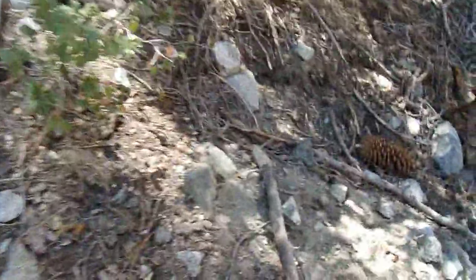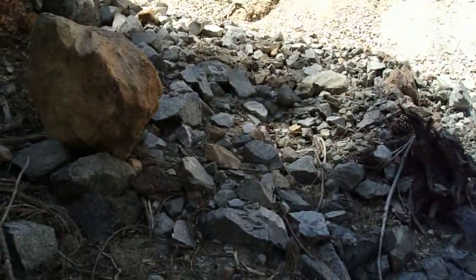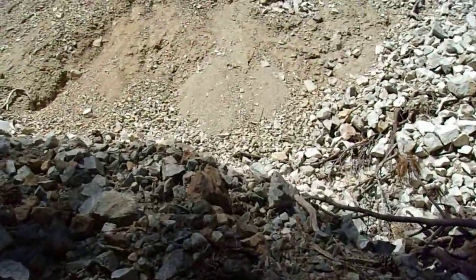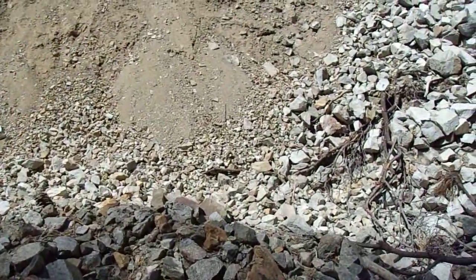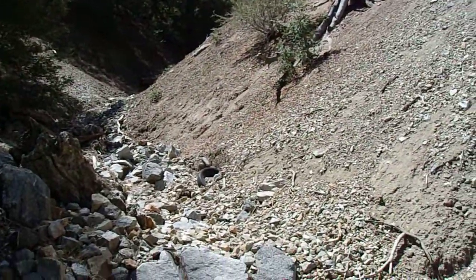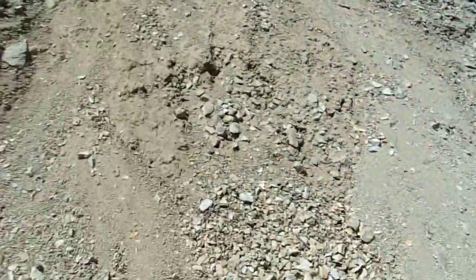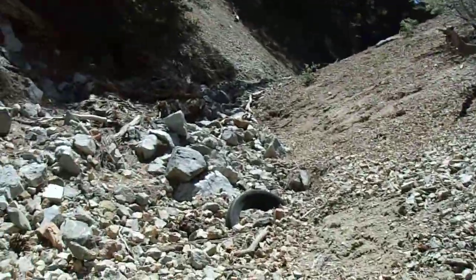Okay, see, just trying to get around this tree snag. So the old Jeffrey pine that fell. So trying to get around all that craziness. Whew. It's probably one of those gullies that's gonna steepen up.